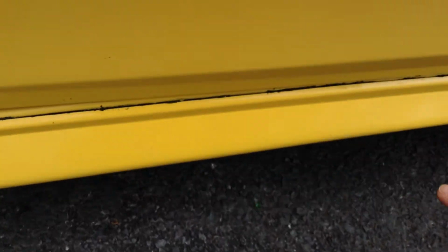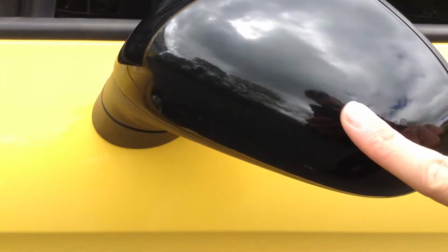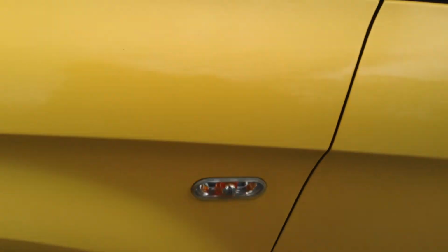Front door edge, again you've got a slight dink on the door edge there. Again, some light scratches to the paint, but you can see the side skirt here starting to show some signs of paint. It's also missing a slight piece of the bodywork there as well. And around the front arch and things, again, mirror has been painted, that's not in bad condition.